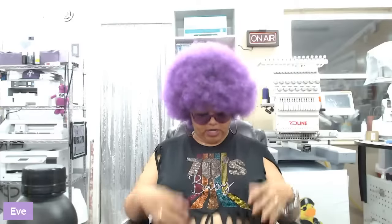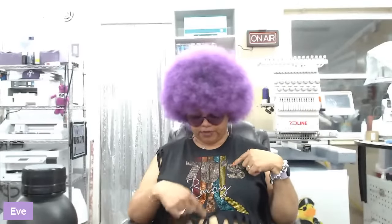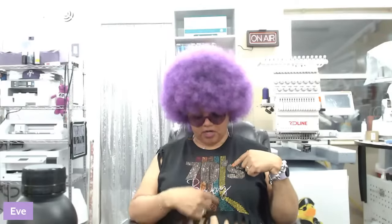I'm going to add some beads to it at some point and make it super cute, something for me to wear and have fun in the summer. And then I used Arm Dorado for the 70s. I did light cyan for the red, tangerine for the orange, coffee in the middle for the middle stripe, green zircon, and then citrine. And then the word baby is crystal AB.